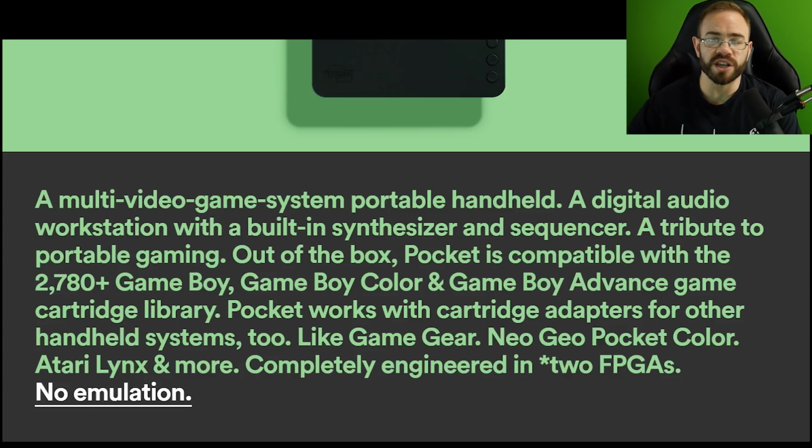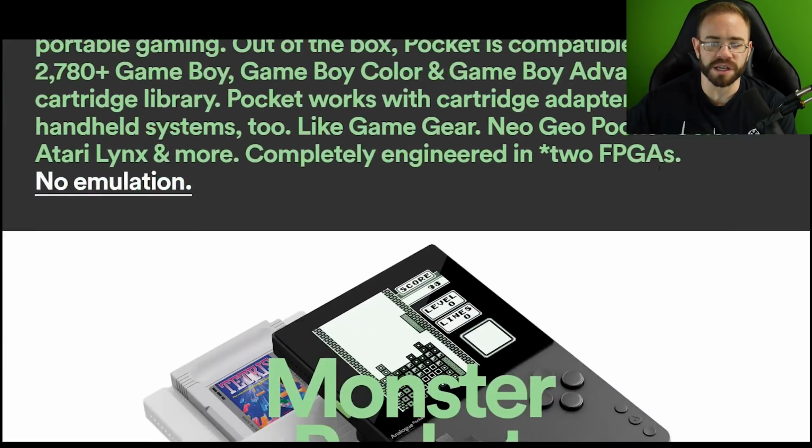Completely engineered, 2 FPGAs, no emulation. So if you buy cheaper ones, like think of like the Retro Duo, for example. We've also seen some handheld variants from Retrobit and everything. Those run on emulation. This is all hardware, and based on their other ones, they were lag-free gaming through HDMI, and that was already impressive. Now we're going to have it on a screen in front of us in handheld form, and I'm pretty excited.